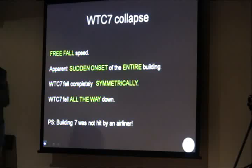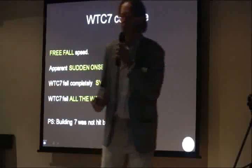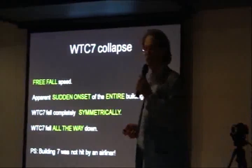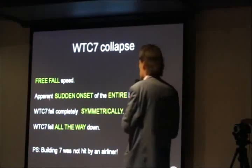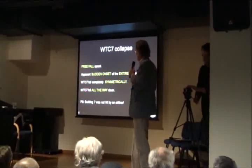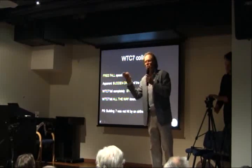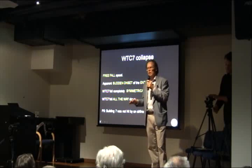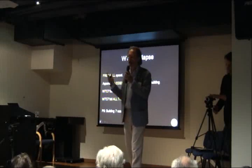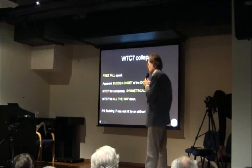What we are doing now is collecting data. We are making observations. And what have we seen regarding the collapse of Building-7? We have seen that it's following free fall for at least 2.5 seconds. We have seen that the whole building starts to move suddenly. And the entire building, Building-7, fell completely symmetrically and it went all the way down. There's nothing left after it has fallen down. And should we remind ourselves that there were 2 airliners, ladies and gentlemen, but there were 3 skyscrapers. Building-7 was not hit by an airliner.